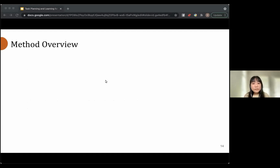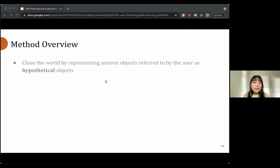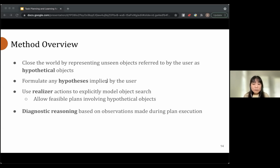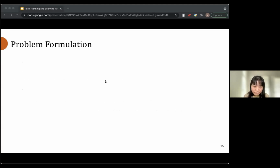So here's an overview of the steps in our approach. First, we close the world by representing unseen objects referred to by the user as hypothetical objects. Then we formulate any hypotheses implied by the user, and we model special realizer actions to allow feasible plans to be generated with hypothetical objects. And we propose a diagnostic reasoning approach to identify hypotheses that are inconsistent with observations made during plan execution, so the robot can have useful information to report back to the user.